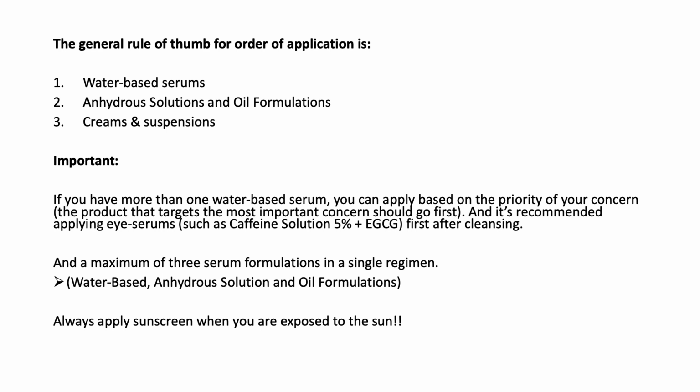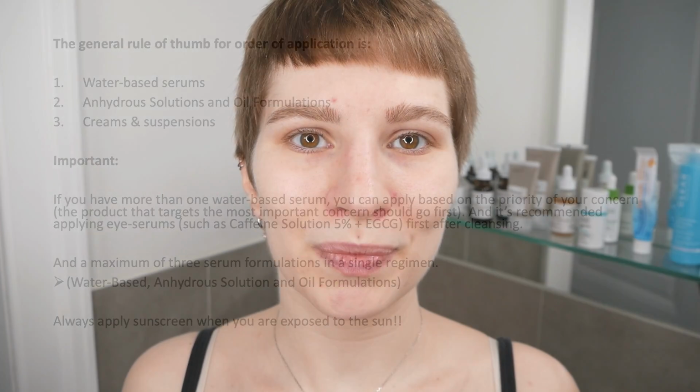It's also recommended to use no more than 3 serum formulations in a single routine. And if you're being exposed to the sun, don't forget a good sunscreen. Now I'm going to share with you a little demonstration on how you can apply those two products, but I also want to mention how you can use them and when you can use them.